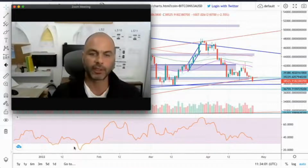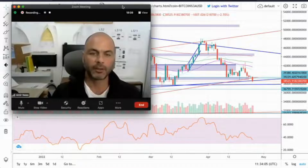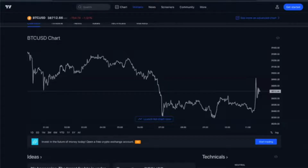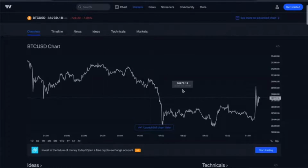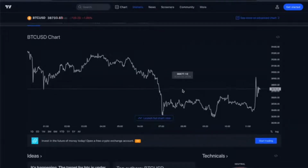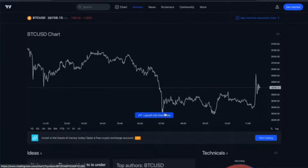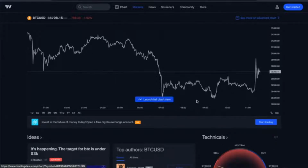What happened about 15 minutes ago is everything was looking more and more bearish, and then you get this wick where it goes up 400, 500, 600 in one wick. Now I think this is what you're talking about, because what I was looking at was CoinTrader, which has a delay. This is TradingView, the 5 minute chart. It went down to $38,398 and then shot up, and now it's about here. So there is support. There are buyers coming in around the 38,300 level.